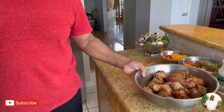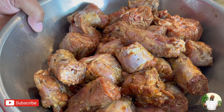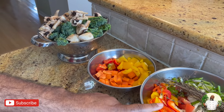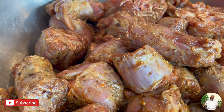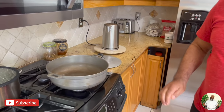And then I'm gonna put all of this in when it's hot, and I'm gonna let it get brown. This is gonna go in before any of these, when it's already brown and looks nice. Then I'm gonna add my natural seasoning to it.